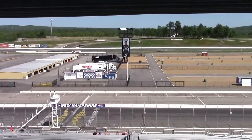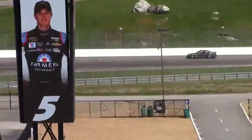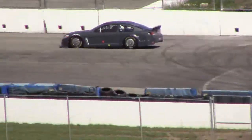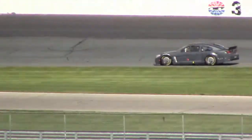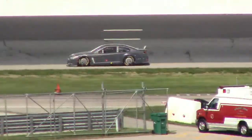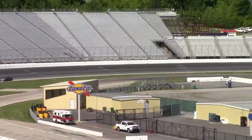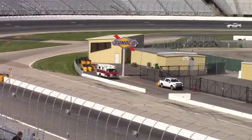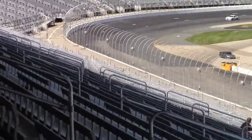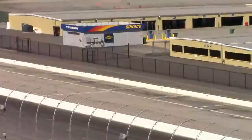So let's go. First driver that we're going to pick up on the back straightaway is on his cool down lap. Picked him right up at the last moment. Easy to follow. But we got another one right here. Somewhere here. Sorry about that. There we go.